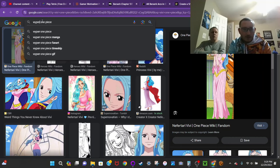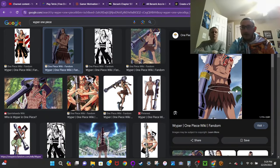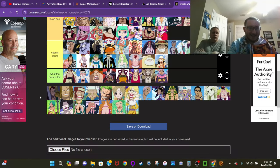I think I remember this guy's name. It's... yeah, okay. This is Wiper. As in, like, windshield? No. I mean, is that a massive rocket launcher? What the heck is that? Yes, that's exactly what that is. If you're bad enough to be carrying around a rocket launcher, you're tier two in my book. Okay.